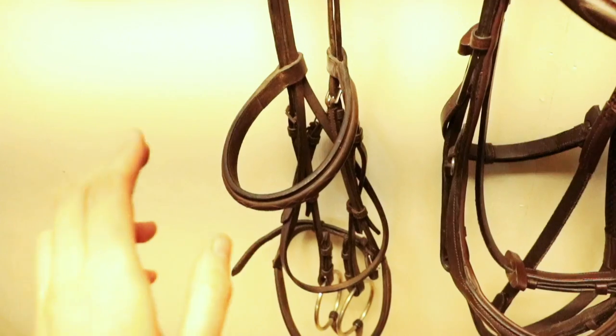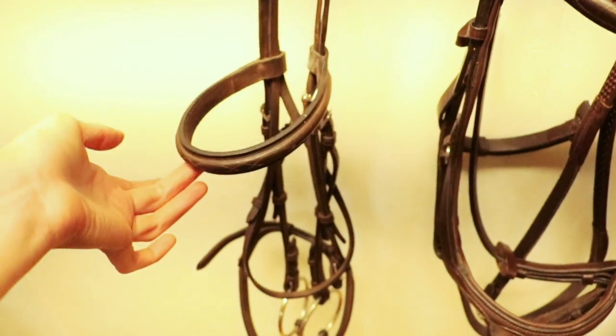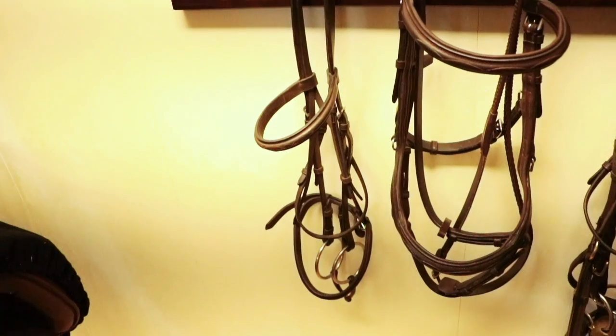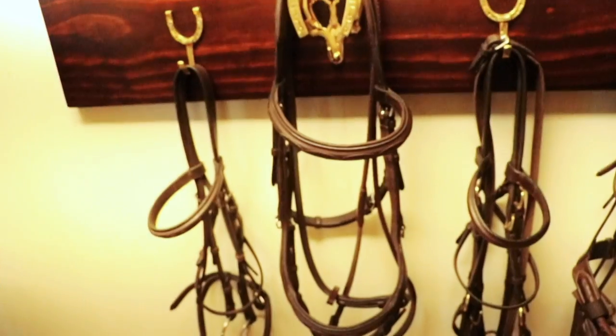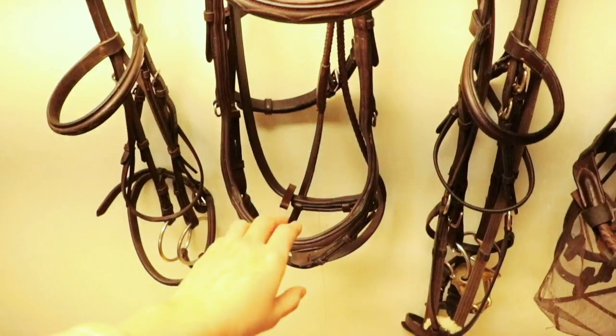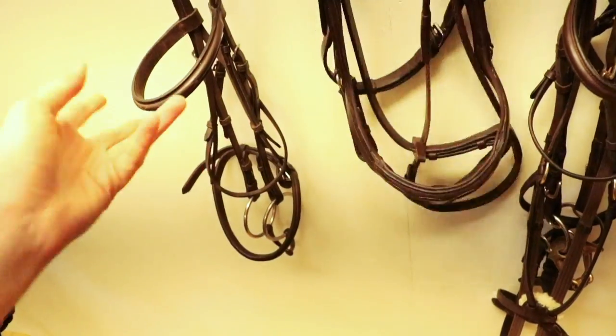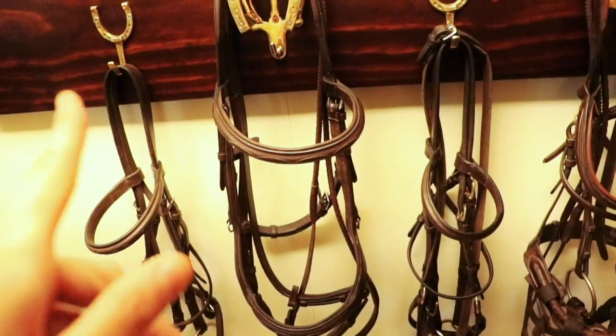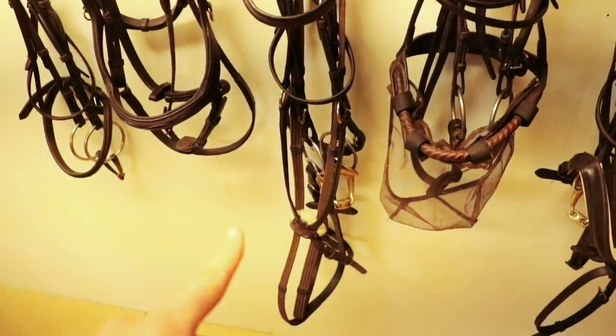So we have a lot of bridles. As you can see, this one's a cob one, which I've been trying to sell, but no one seems to want to buy it for even $30, so now it's just there. So we've got my Micklem, which is currently on the bitless setting. This is one of 2 Micklems I have.